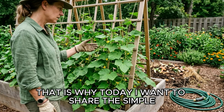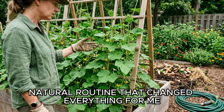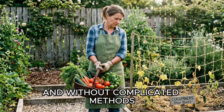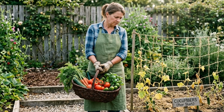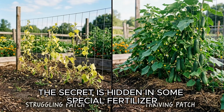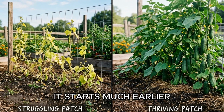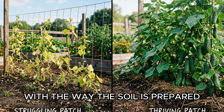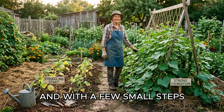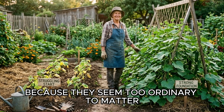That is why today I want to share the simple natural routine that changed everything for me, without expensive products and without complicated methods. Most people think the secret is hidden in some special fertilizer, but that is not where the real difference begins. It starts much earlier with the way the soil is prepared and with a few small steps that almost nobody takes anymore because they seem too ordinary to matter.